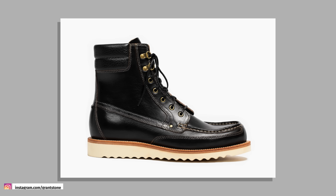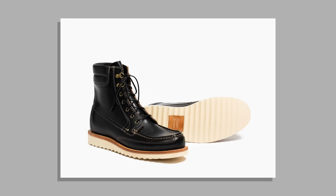Grant Stone, one of my favorite boot brands, just released their latest model, the Field Boot. They've had that for a little while, but they just released it in black Chrome Excel leather. This is a really classic fall weather boot because it's a wedge sole moccasin style construction. It's not even just a mock toe, it's almost like a moccasin boot. And the black Chrome Excel leather is a really solid option for fall and winter.